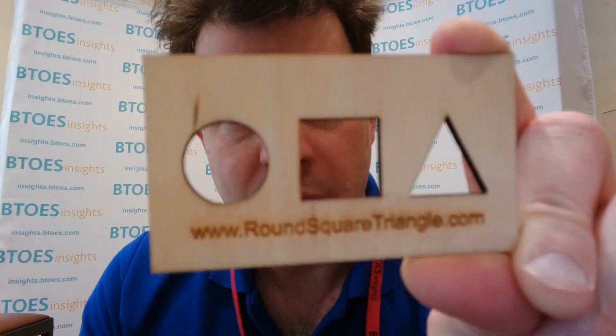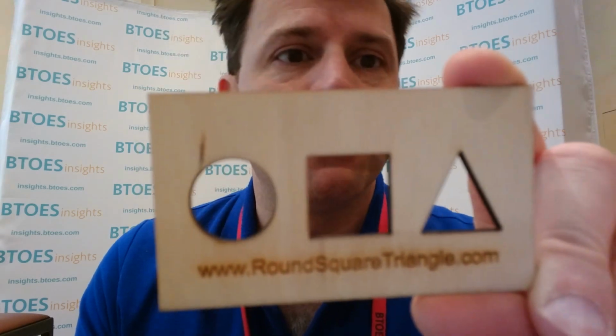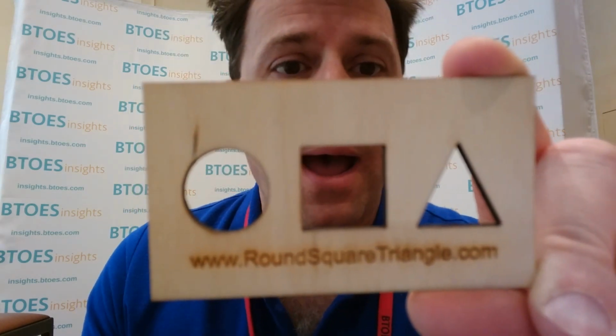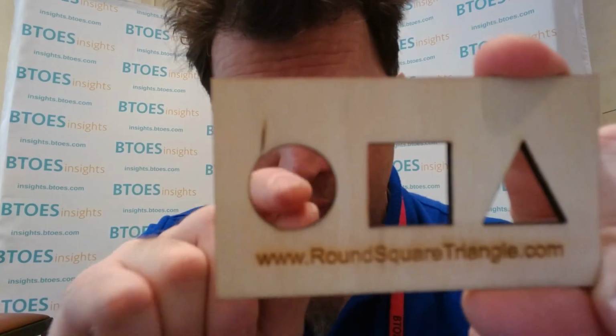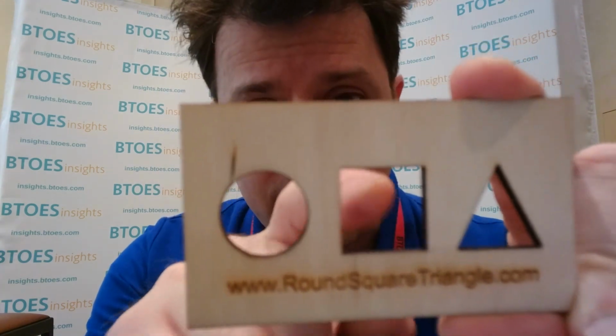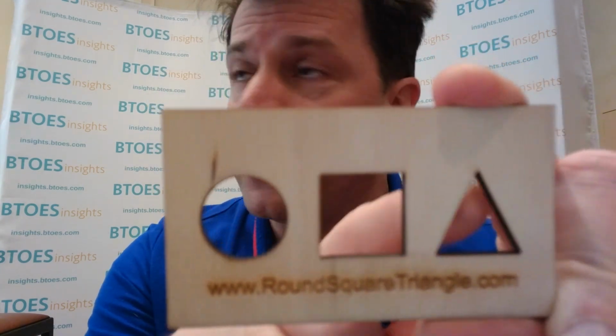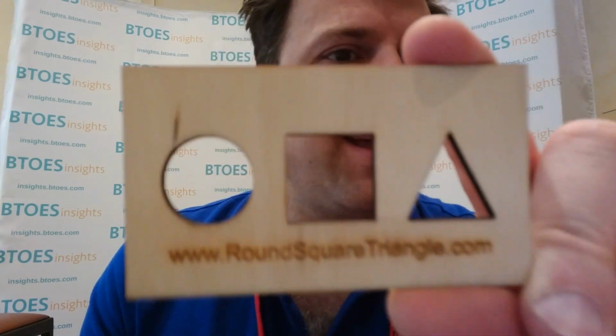We've tested this ourselves, we've read it in books, we know this is the case. So if somebody came to you and said, I have to have one object that completely fills the circle and goes all the way through, and it also has to completely fill the square and go all the way through, and completely fill the triangle and go all the way through, you might say, it can't be done.